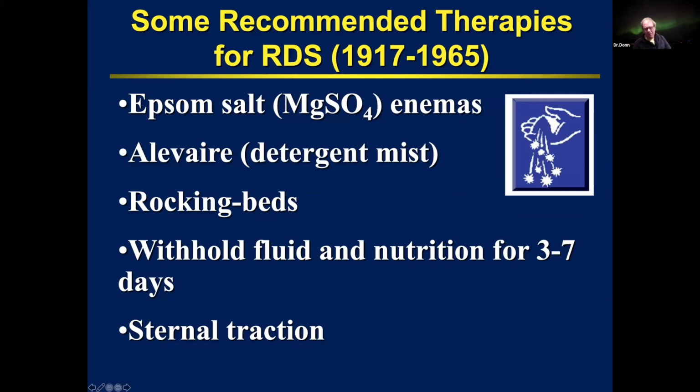And the idea here was you could possibly force them to absorb the excess pulmonary fluid they were born with, and maybe resolve either transient tachypnea or respiratory distress syndrome by withholding fluid. And finally, something that I shudder at to this day, the concept of sternal traction.